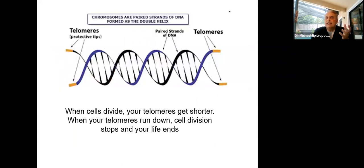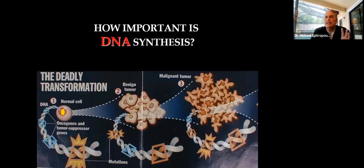And when we look at DNA synthesis, when cells divide, your telomeres, which is the end of the DNA, get shorter, and the length of the telomere determines how long you live. So when we consider how important DNA synthesis is, we've got to have DNA for our cells to divide and to replicate. And what happens in the sense of a normal cell becoming a tumor is that there are mutations in the DNA in that cell. There are changes in that cell which cause the cell to become a cancer cell.